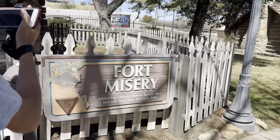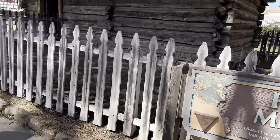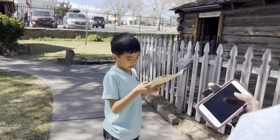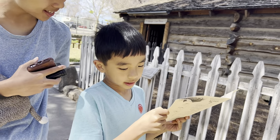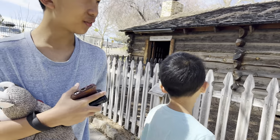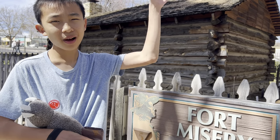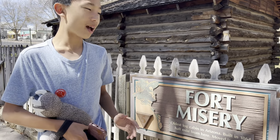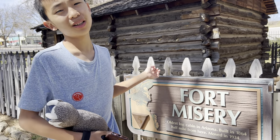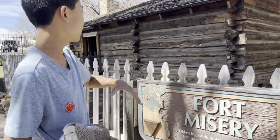Well, let's see. Fort Misery is an old surviving log building in Arizona. It's built on the banks of Granite Creek. It doesn't really say why. It's just a surviving log building. Fort Misery is the oldest log cabin in Arizona. It was built half a mile from here and moved.